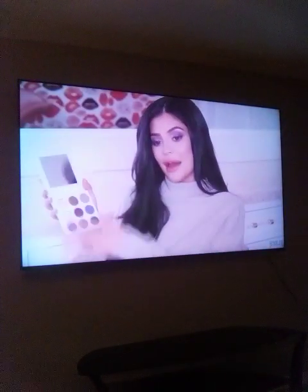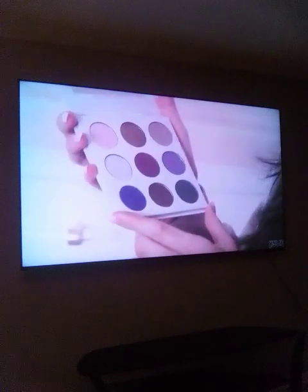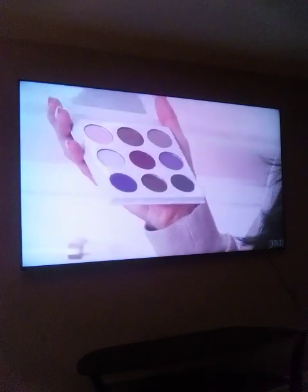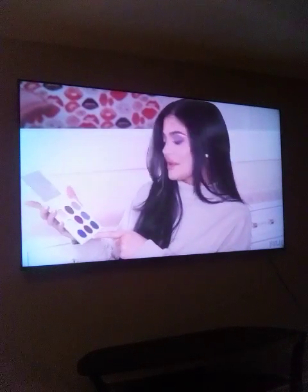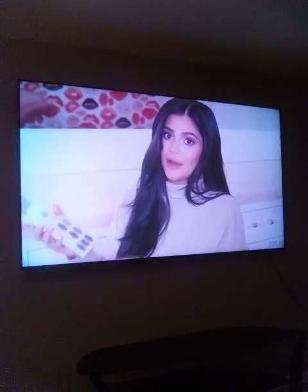I went back to my 9-pan original. I really wanted this palette to fit in with the bronze palette and the burgundy palette. I really wanted it straightforward. I wanted it to make sense, with all the colors and necessities you need to make a purple eye.